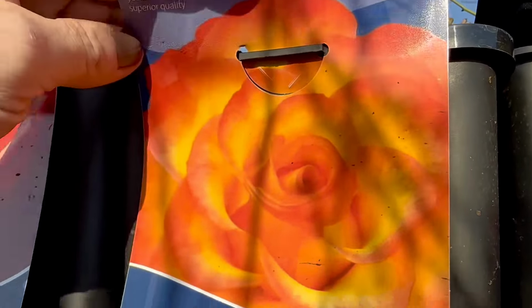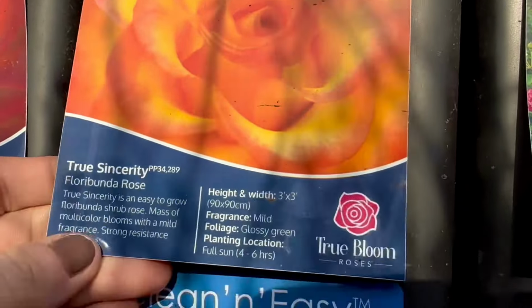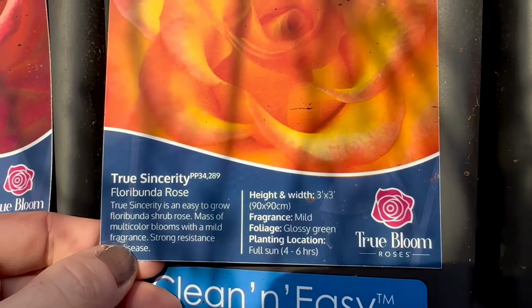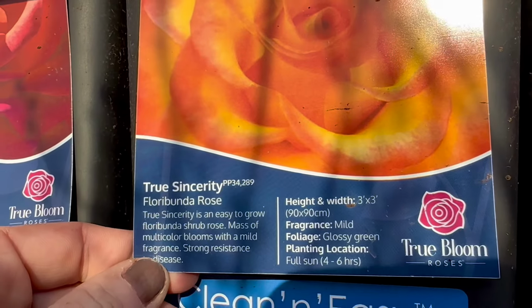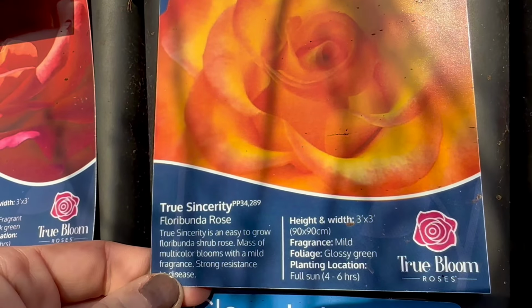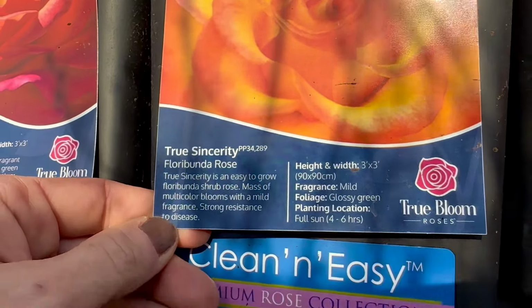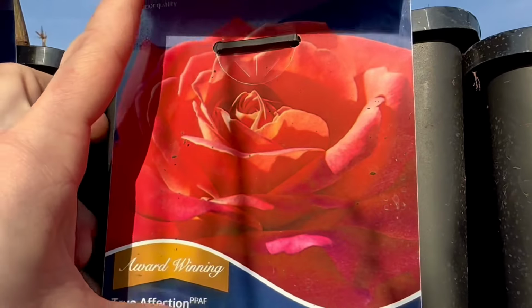This is almost peach colored. Yellow, the corals, the orange. This is called the True Sincerity Floribunda, 3 by 3 feet. Fragrance mild, glossy green, full sun. True Sincerity is an easy to grow Floribunda rose shrub. Massive multicolored blooms with a mild fragrance, strong resistance to disease. $17.98.